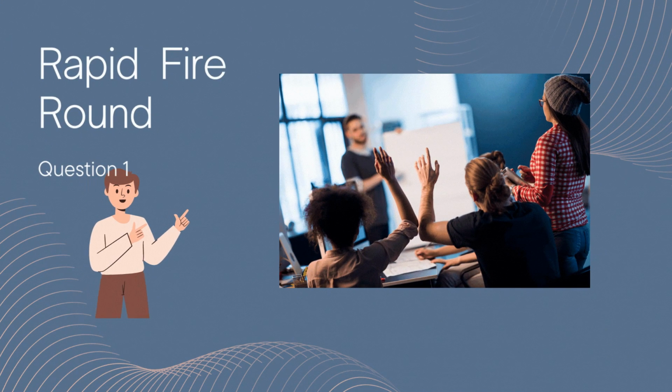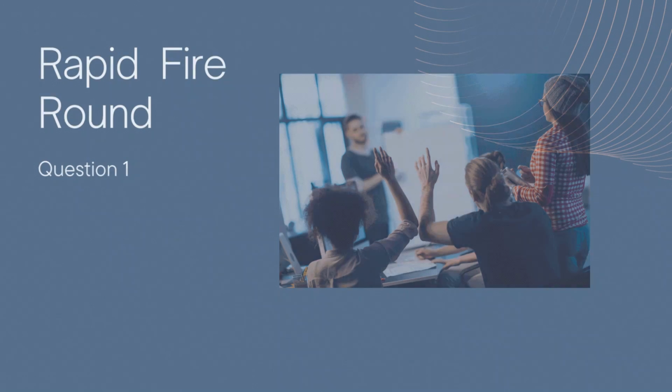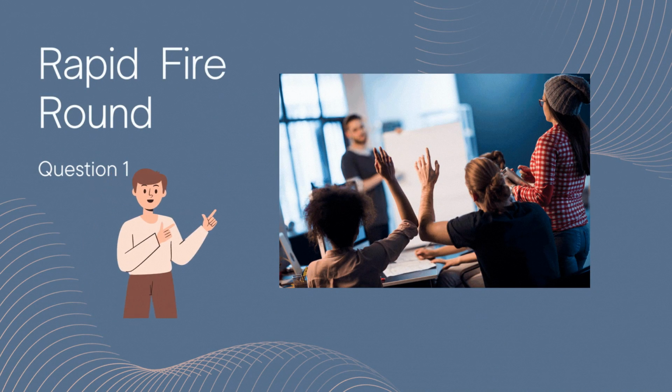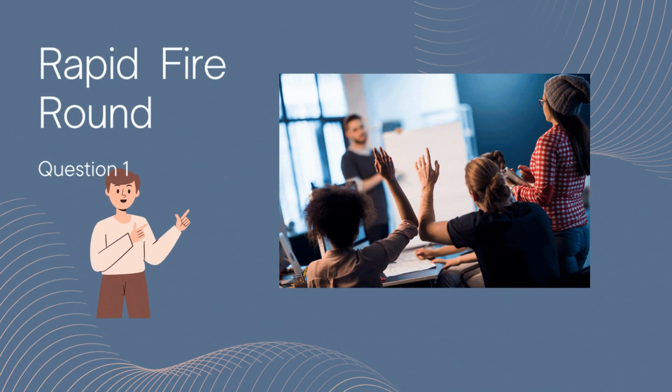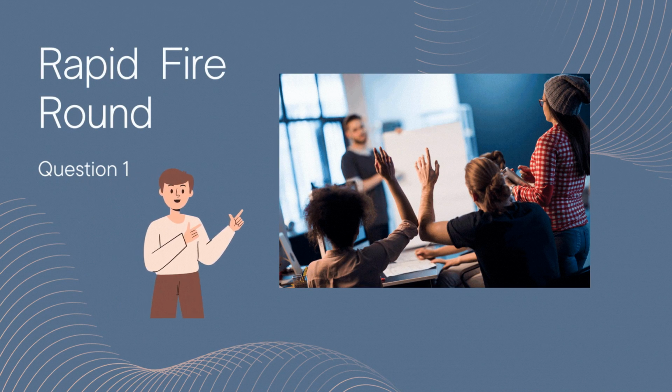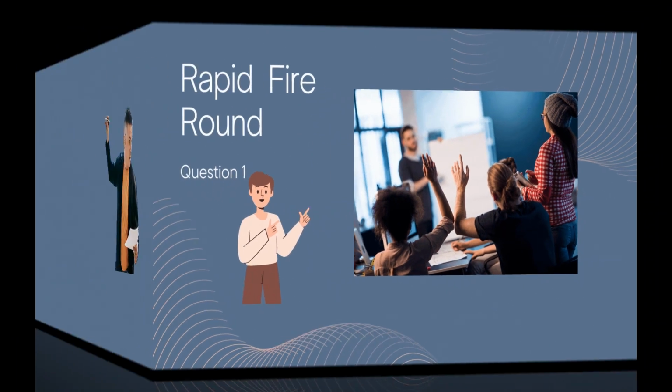Rapid fire round. First question. Can a lump sum be invested or should it be in the form of SIP? Both options are available to invest, depending on individual preference and availability of funds with investors.